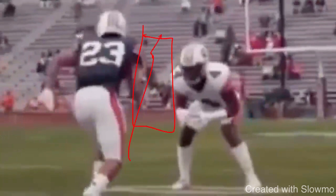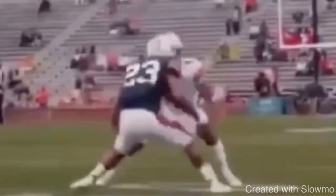I'm hip to hip with this guy so I could get him trailing me. I break to the post, I snap it down. I could get as much separation as possible. So he does a great job stepping outside of his frame. God, I love this, right?